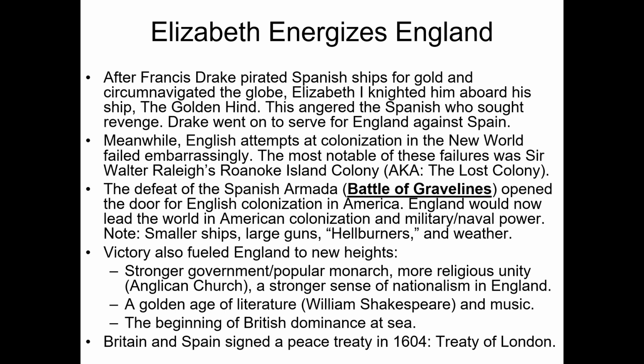All the while, as we're ramping up toward war with Spain, Raleigh is negotiating with Elizabeth to get a land grant to explore and colonize. That will be established and start in 1584. It'll continue in 1585. There'll be a resurgence of it in 1587, but then it all falls apart. We'll talk more about that as we move into the next part of the lesson.